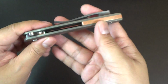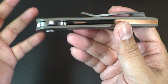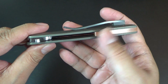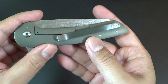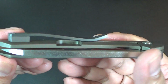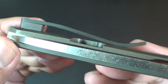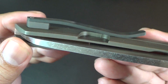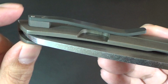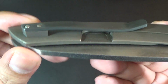Now, again, Kody's a young man. He's experimenting. You guys might criticize, but listen, he's a new knife maker, right? Some guys are going to say, okay, he's got a copper backspacer, then he's got a Zerk pocket clip. What's going on? I don't know. I think he's just experimenting. It's a nice sculpted Zerk pocket clip. I believe this standoff over here is titanium. Or it could be Zerk, I'm not sure.